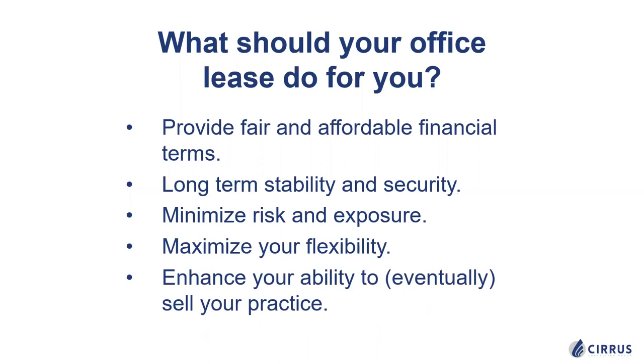And also, the key thing again, you want to enhance your ability to eventually sell your practice. So if your lease, any bank that is going to lend to a potential buyer in the future, they're going to need to have at least 5 to 10 years term remaining to amortize the loan that they're going to need to take out, because the chances are that they will probably be coming out of dental school. You know, they'll probably be in debt, and they'll need to take out a loan, and they'll need the time to pay back that loan. So anyone that wants to buy the practice, the bank will require the lease to have at least 5 to 10 years remaining on it.